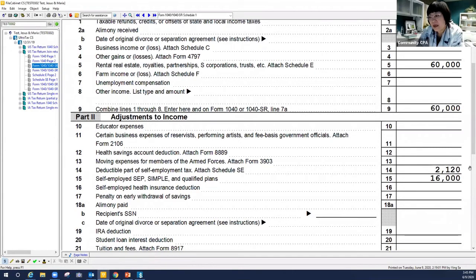401k deferral, but his deduction on self-employment tax suddenly is half of what he used to have, because the other half was given to Maria. And so she doesn't pay self-employment tax, so there's no deduction. And you're going to ask me, hey, what happened to that $12,000 medical premium? For partnership, that medical premium went to Schedule A.